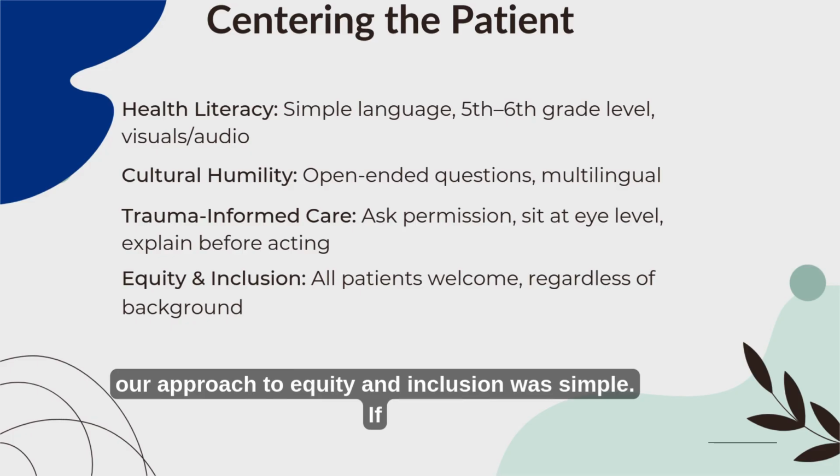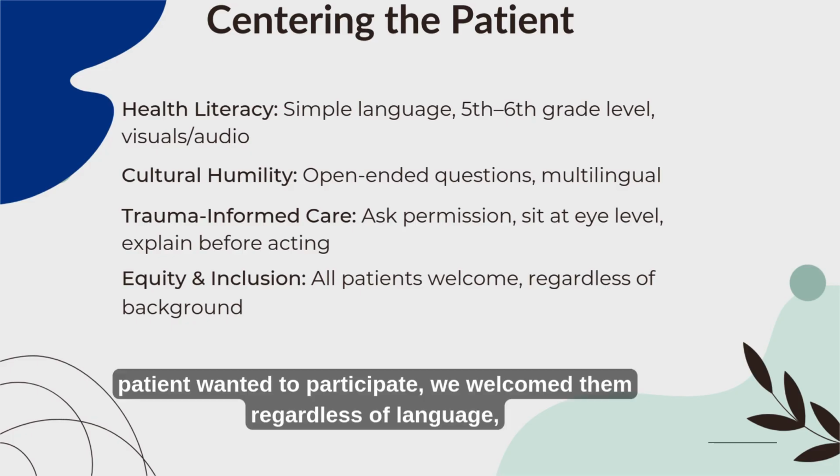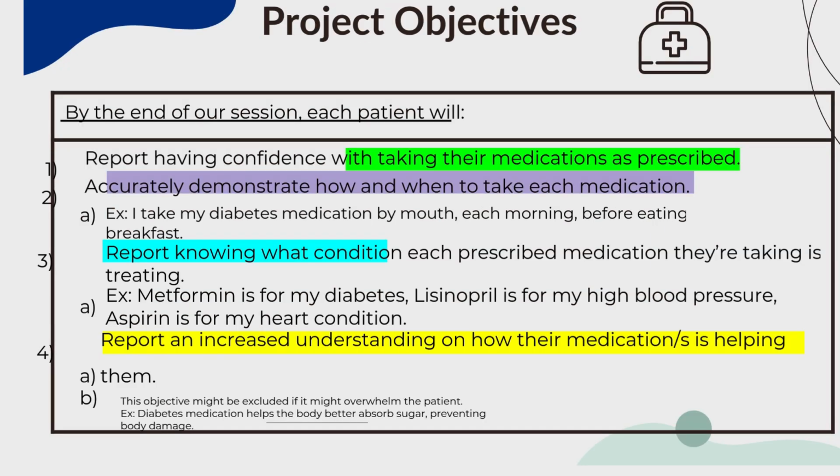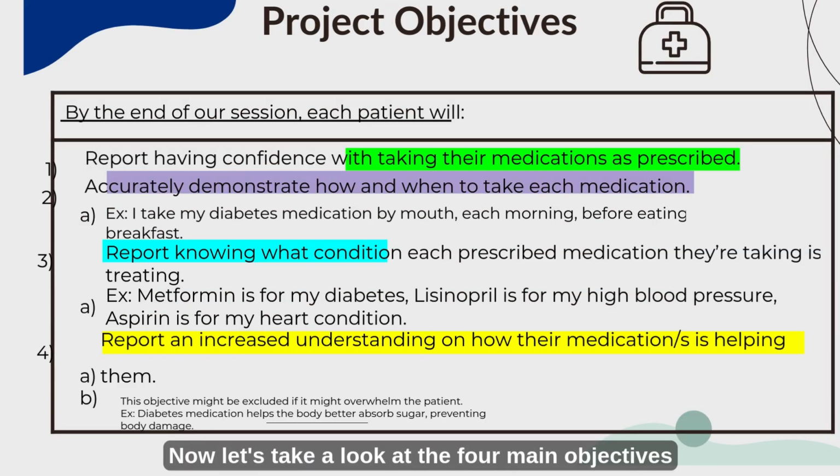And our approach to equity and inclusion was simple. If a patient wanted to participate, we welcomed them regardless of language, background, gender, or belief. Now let's take a look at the 4 main objectives we set for our intervention. These were carefully designed to be clear, measurable, and directly tied to our patient outcomes.